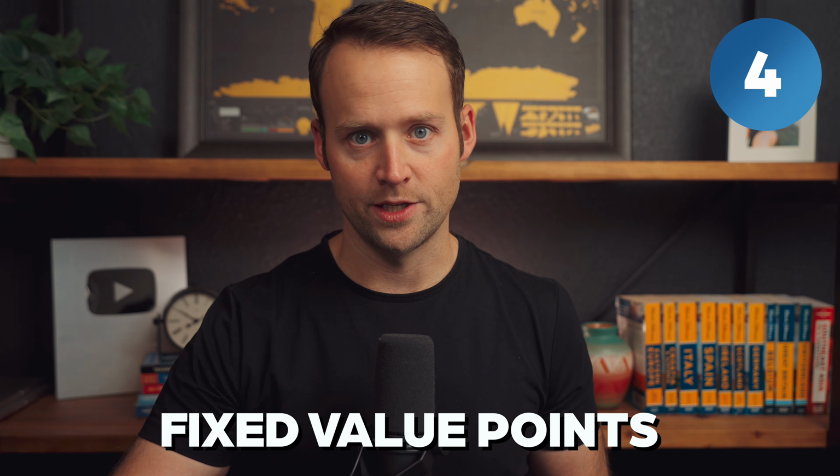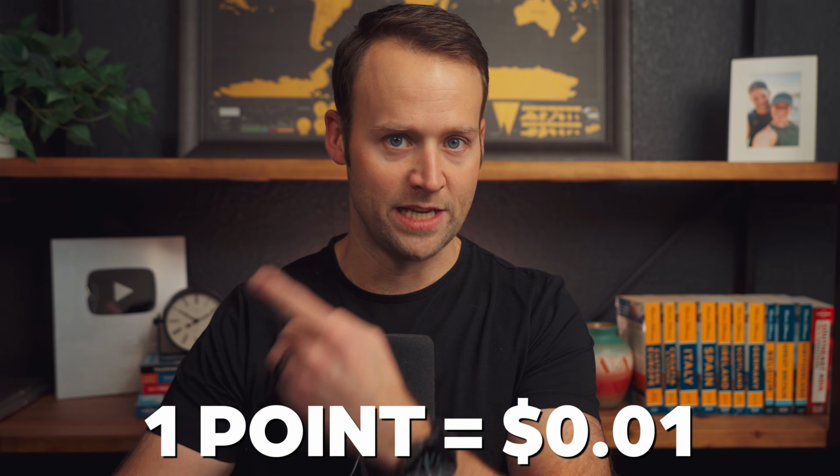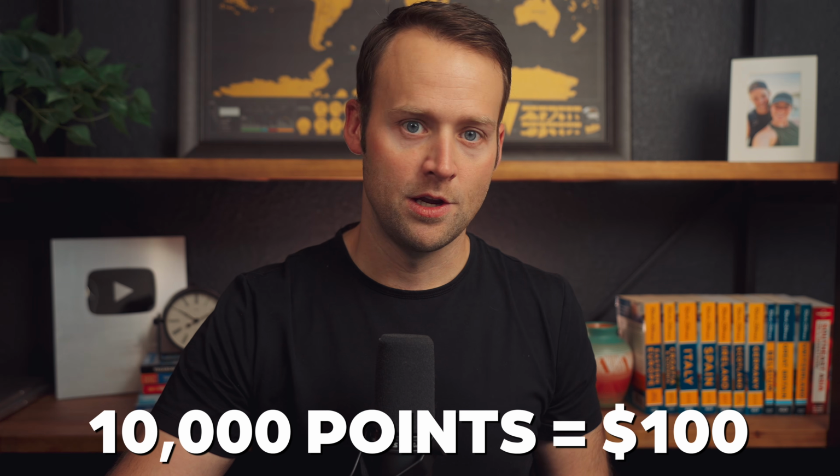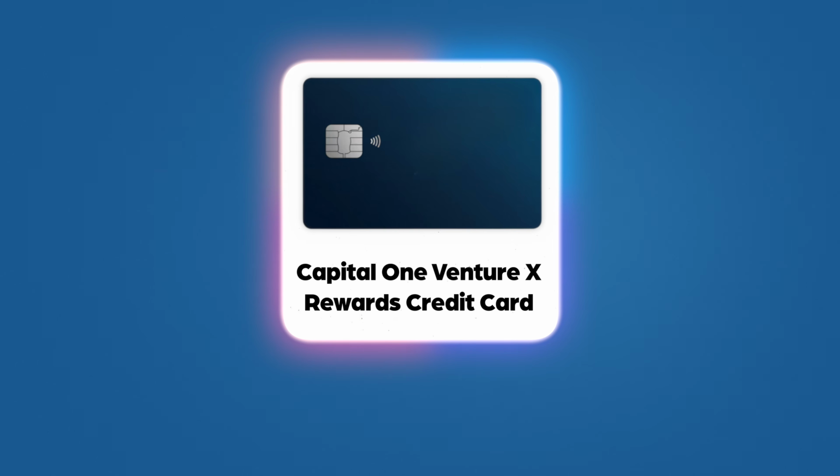Fixed value points. This is a type of reward that has a predetermined cash value. For example, where 1 point equals 1 cent. In that example, 10,000 points would equal $100 towards travel. Capital One is a good example of this. With cards like the Capital One Venture X Rewards credit card, you earn Venture Rewards miles, and then you can use those points to book all sorts of travel. One cool way to use points like this is to reimburse yourself for purchases that you've made towards travel that are otherwise not part of any specific loyalty program.